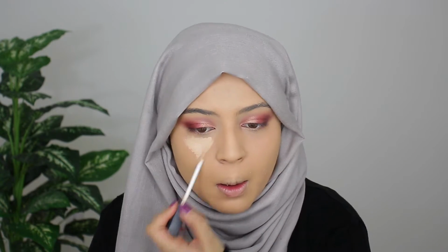Alright you guys, so you already know the drill. I want to take a break from the eyes. I want to work on the face a little bit, and then I'll go back in and wrap up the eyes. So right now I want to conceal my face. So to do so, I'm going in with my Nars Radiant Creamy Concealer in the shade Custard.